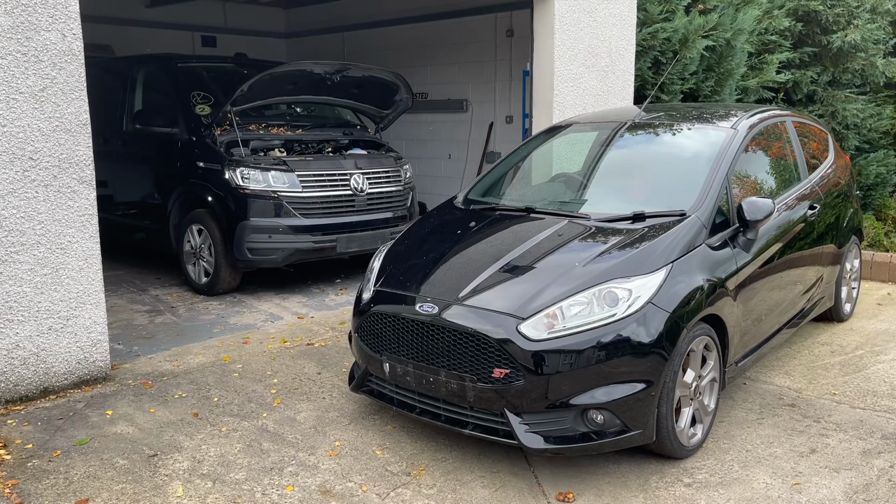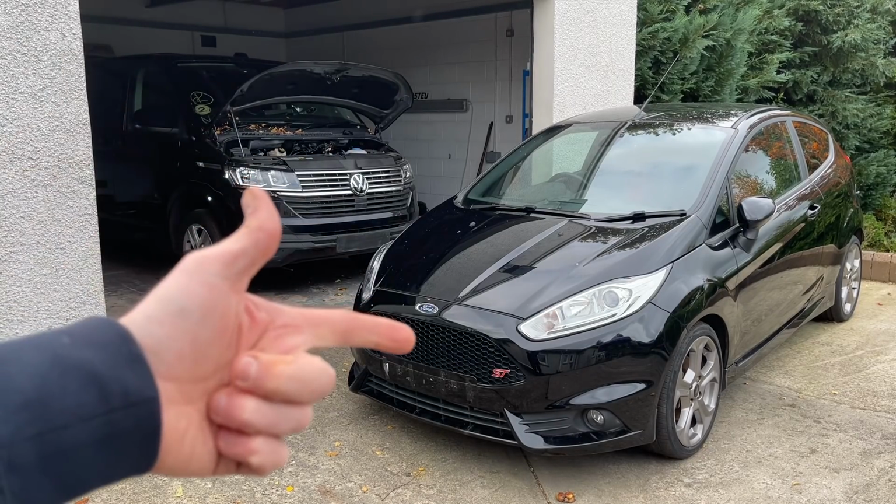And the GTR is still in the body shop. It's just about to get resprayed, so we'll hopefully get that back fairly soon. Which then leads me on to the Fiesta.